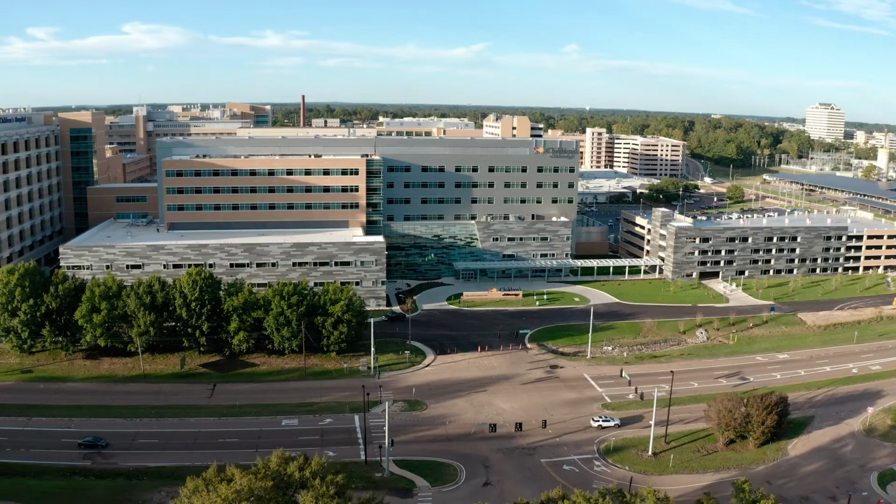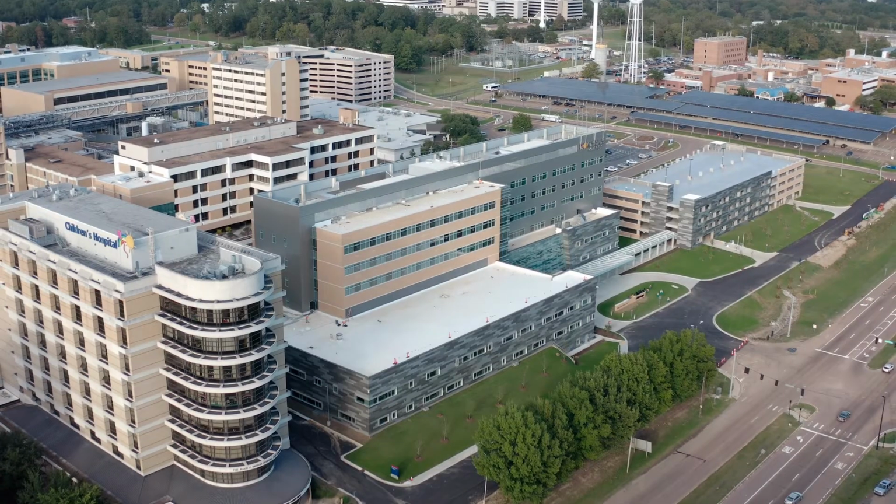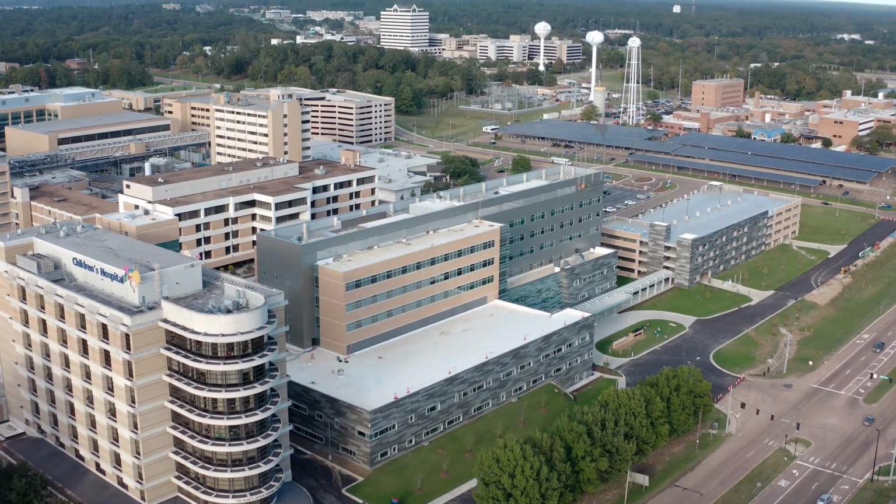The pathology here is unparalleled. We're the only academic medical center here in Mississippi, and so sometimes things are so rare that you'll have to do a little bit of research in order to read those studies, or even you'll be the one writing a case report about it. All of our pediatric patients come here, and all of the most rare diseases will come here.